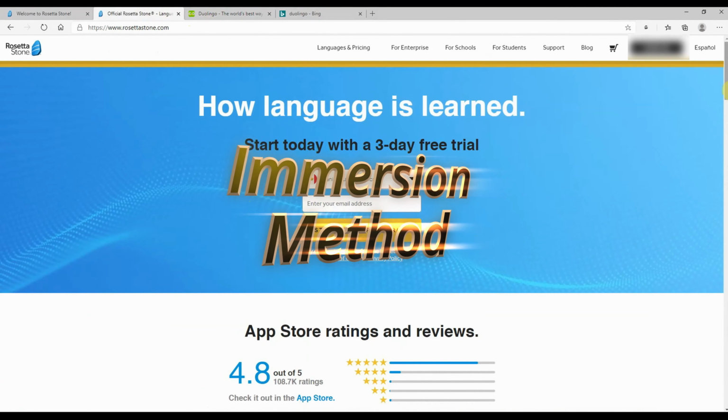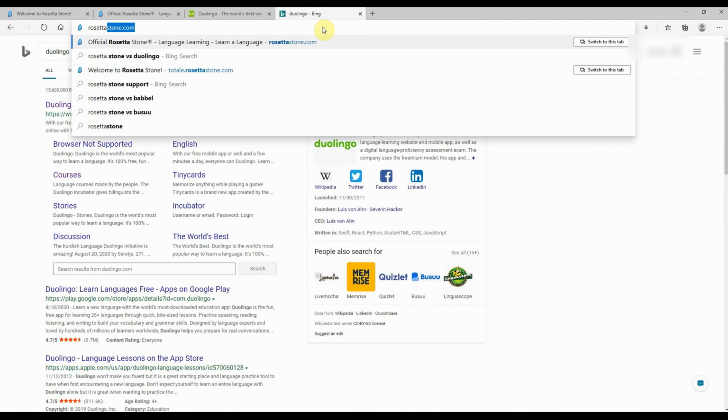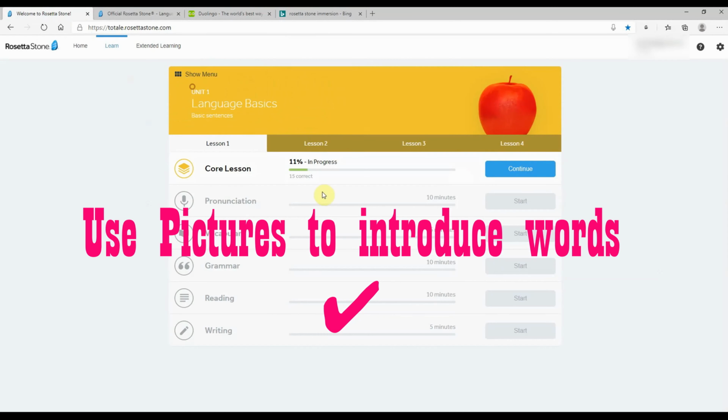You might be asking, what is the immersion method? Immersion means that you are completely absorbed into the language, almost without translations. Rosetta Stone uses pictures to introduce words. To introduce words, Rosetta Stone mainly focuses on three main aspects. Number 1 is asking you to repeat after a specific phrase is matched to a picture. It will directly ask you to repeat immediately after a word or phrase is introduced.